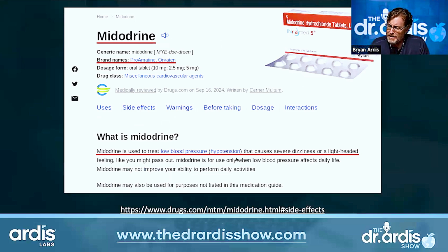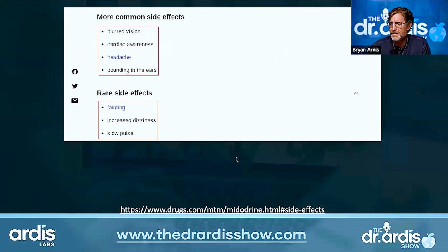What is midodrine? Midodrine is used to treat low blood pressure or hypotension that causes severe dizziness or a lightheaded feeling like you might pass out. That's this drug. That's also to help with blood flow. All right, what are some of its more common side effects? Blurred vision, cardiac awareness. Something's wrong with my heart, I can tell. That's a side effect. Headaches, pounding in your ears.